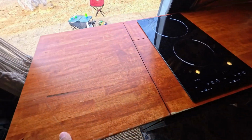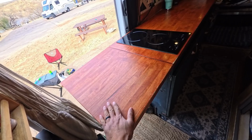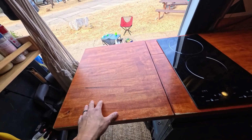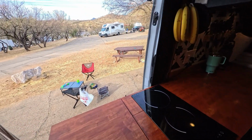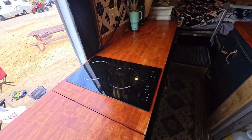And this table flips up like this. Additional countertop space for when I'm cooking. And this has been one of Spencer's favorites, to just sit here, hang out, either watch me cook or look out that beautiful window to see what's outside. And he's been really liking this spot right over here.